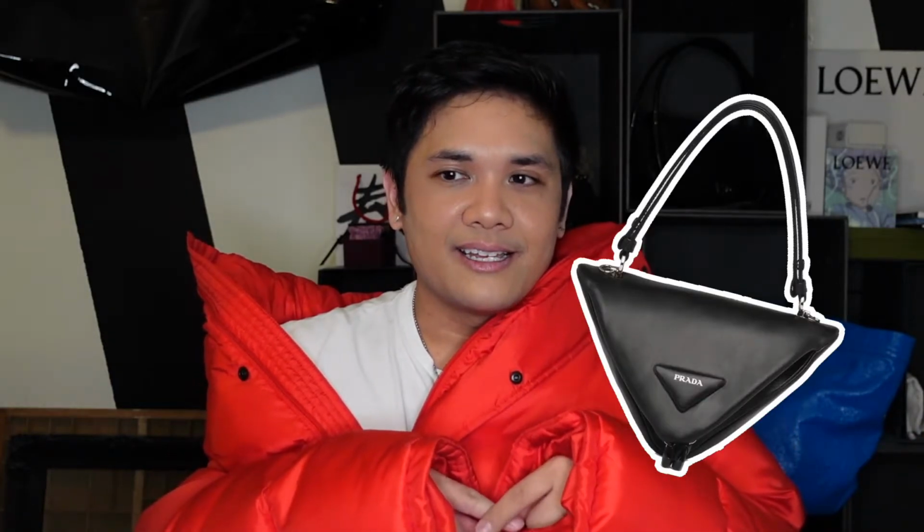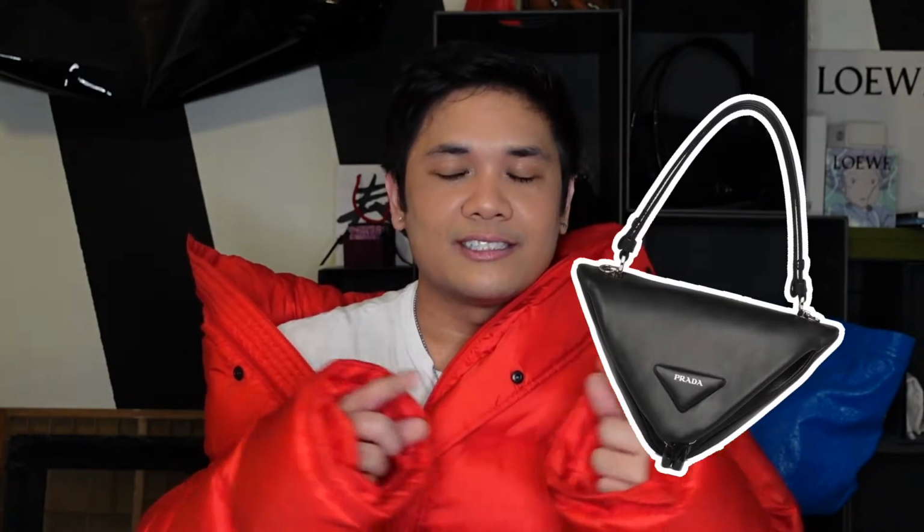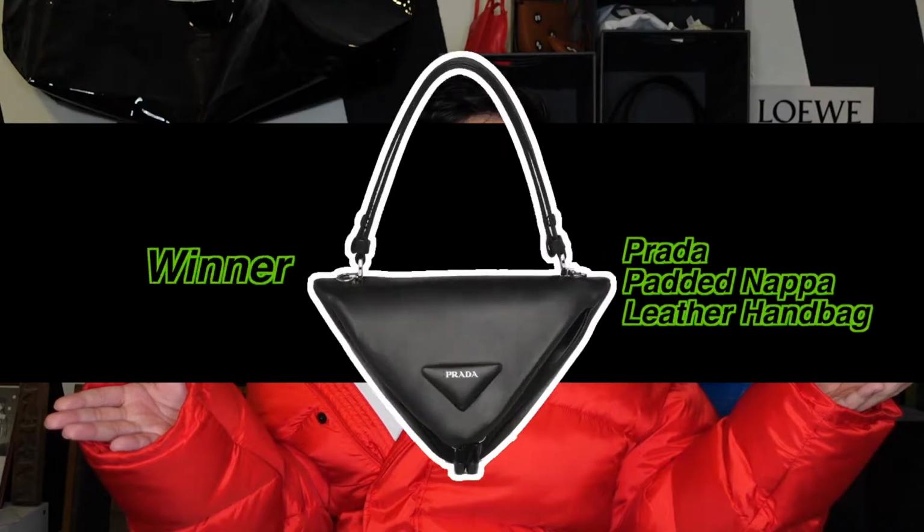But I don't know, the fact that we're seeing a triangle shaped bag again, but coming from a house whose logo is shaped like a triangle, there's something about it that's just a little bit more interesting to me. So that's gonna have to be the winner. Winner. Prada padded Nappa leather handbag.